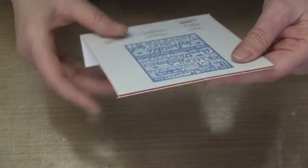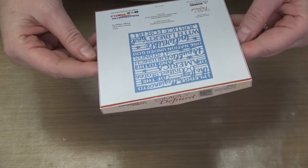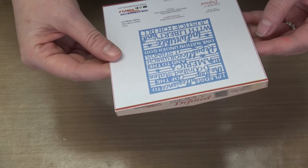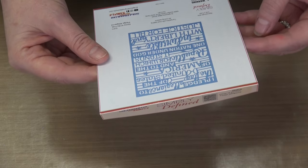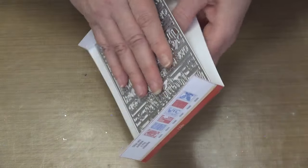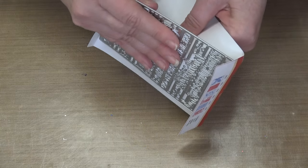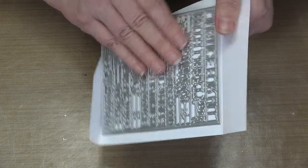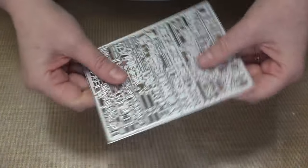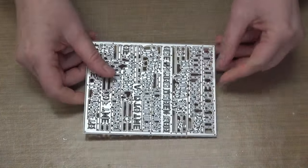That was really hard trying to read it backwards. So I pledge allegiance to the flag of the United States of America and to the Republic for which it stands, one nation, under God, indivisible, with liberty and justice for all. I'm going to start with this die, and I'm just going to do some basic die cutting. Just so people can see, those who are new, who don't know what a die cut is or how it works, you can get an idea of how easy it is.